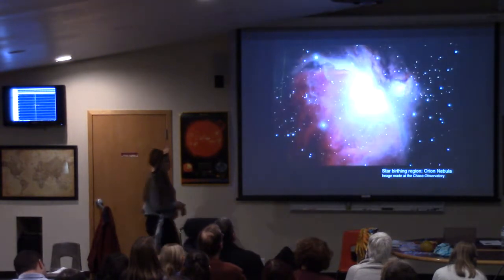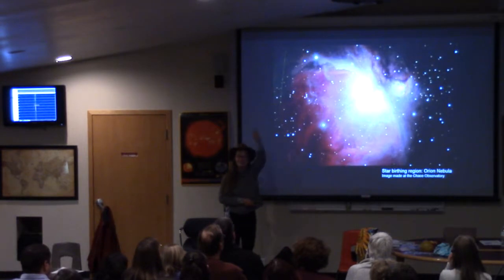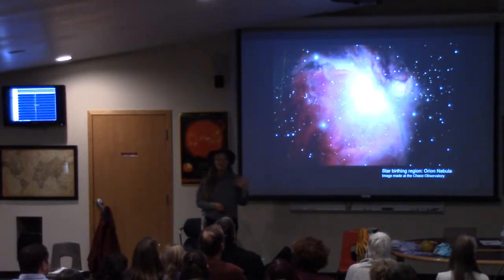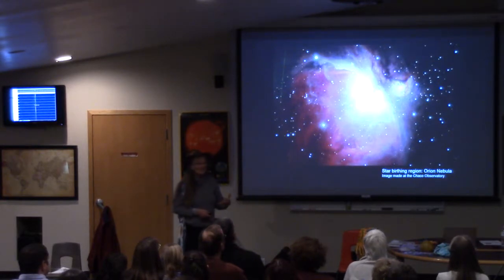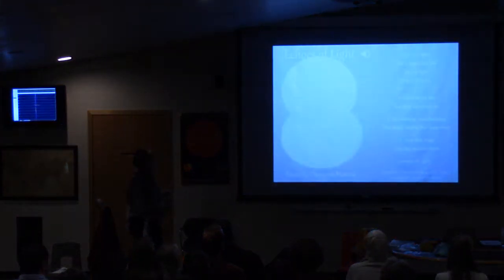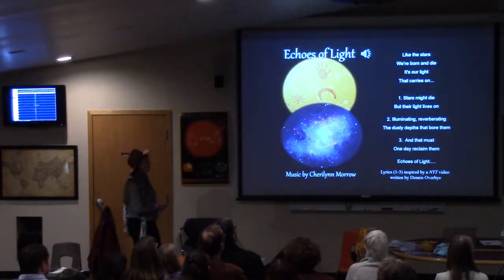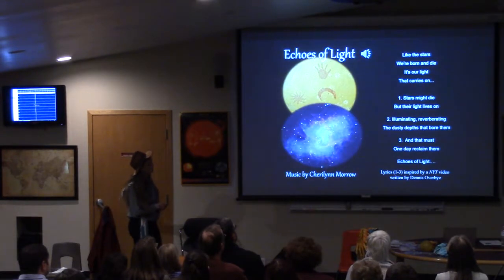You all probably know about stellar birth and death. You were looking at the Orion Nebula tonight through the telescope. I knew you would, so that's why I put it in there. This is a star-forming region, right? Star-forming region, stellar death, stellar birth. And I'd like to share a little sample of a song that I wrote in celebration of this phenomenon.